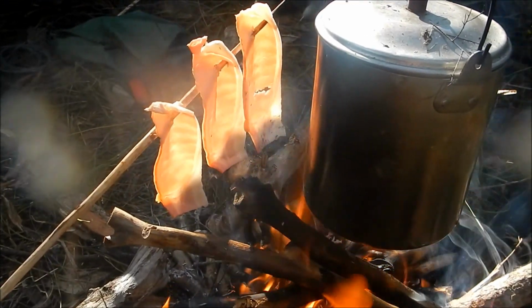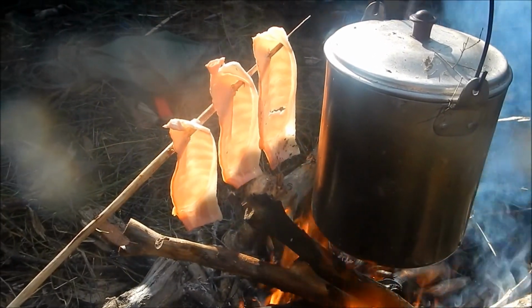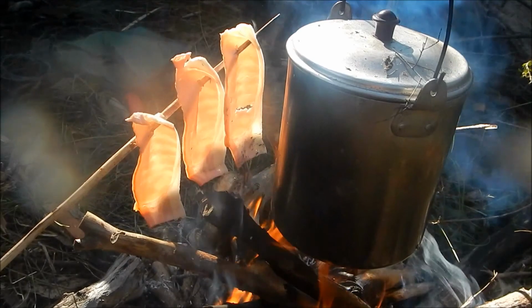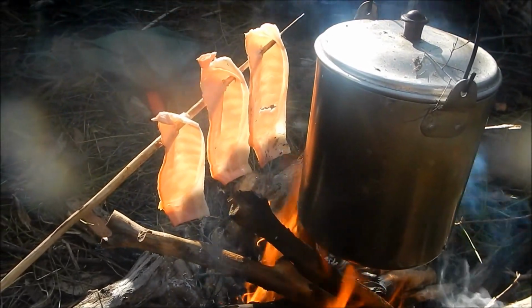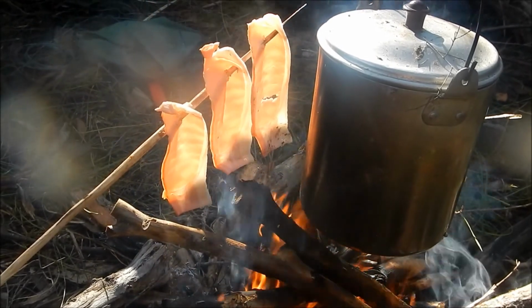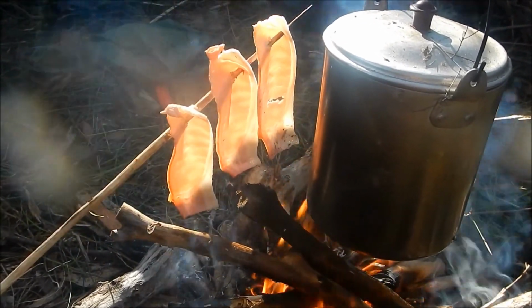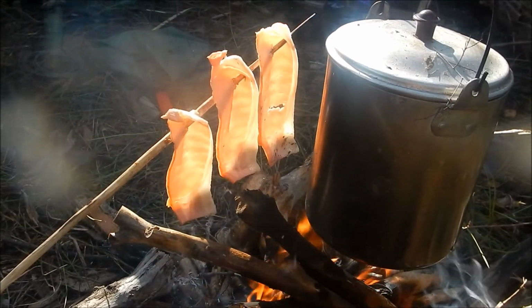Alright, survived the Axeman. Got the bacon on the run, and I got the billy on the boil as well. I'm pretty gasping for a cup of coffee, man, I have to say. Shelter stood up alright. You can tell I need that coffee. A little bit of rain in the night, but no major damage, nothing really got wet, so it's all good.